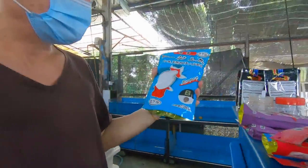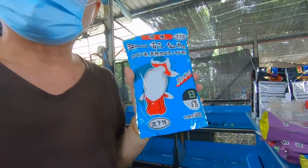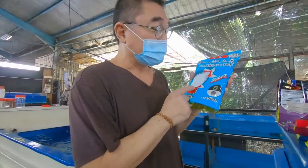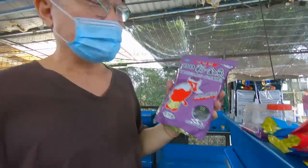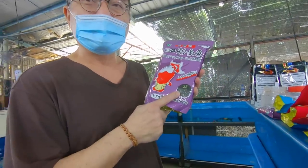This is Hikari. It's a very popular fish food, but it's not available in Singapore. It's one of the best foods available. This one is for growth. Sinking, the sizing is double S. I have the full range. I have purple also. This one is for enrichment, same double S, sinking.